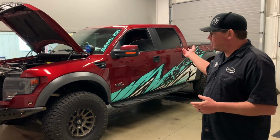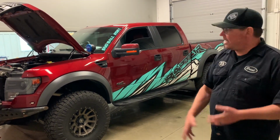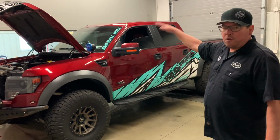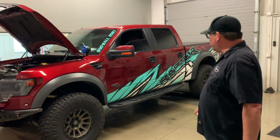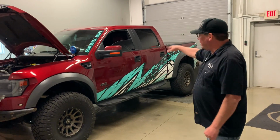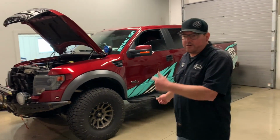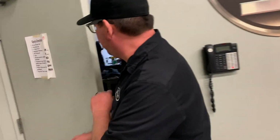If you have a Raptor and you're interested in superchargers, we use Whipple and Roush. That's what we use. But this already had the Whipple on it. We're going to install the camshafts, valve springs, retune it. It's going to be a fun truck. He has a lot of other vehicles as well, but that Raptor right there is awesome. Just want to show you that real quick, and then let's go through the shop. Let's check out all the Stangs we got going on out here.